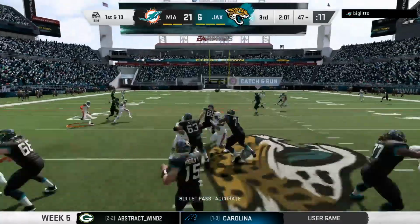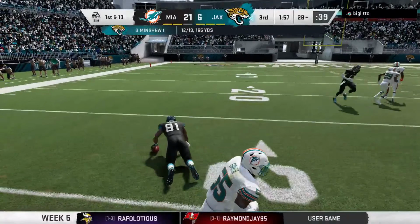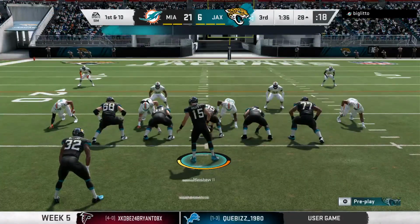On 1st down, he'll drop to throw. This pass to Jennings, and he makes the catch. And he's taken down inside the 30. A good gain again. That's now 31 yards combined on those last 2 plays.